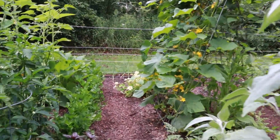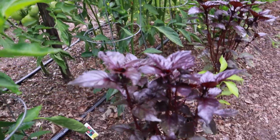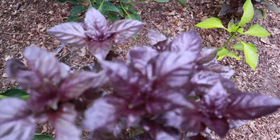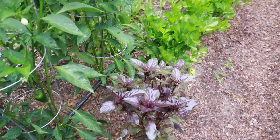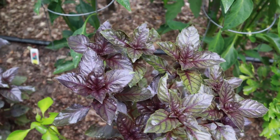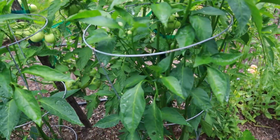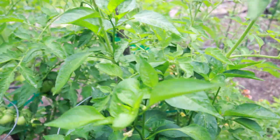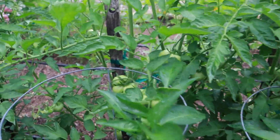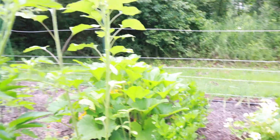Back here I have some poblano peppers and some purple opal basil. It's just doing really good. These opal basils back here dodged any of that beetle damage I saw in the original side of the garden. And these poblano peppers are doing fantastic. So you win some, you lose some. I'm losing some peppers to that fungus, but then I have some plants that are just doing amazing. And that's pretty much gardening in a nutshell, I've learned.